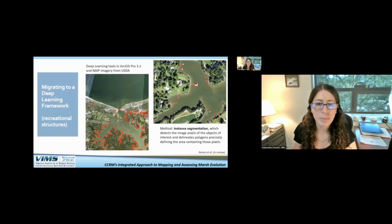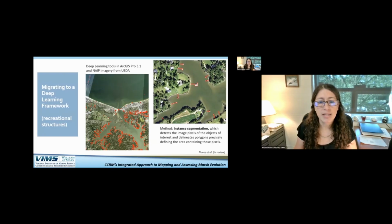We're also using deep learning models to detect recreational and navigational structures, such as docks. Using instance segmentation, we were able to map these features with high spatial precision. This data has been used to estimate, for example, boat wake activity, which has been shown to significantly contribute to erosion in many rivers and creeks.